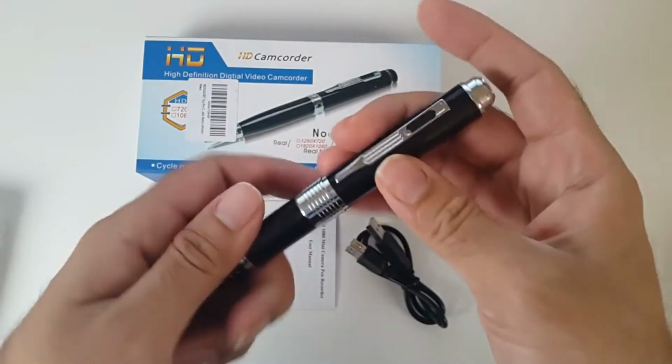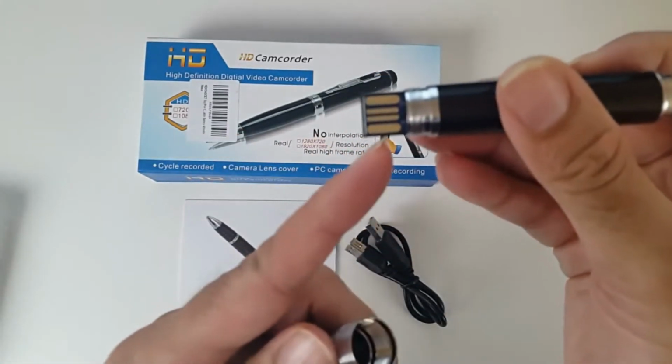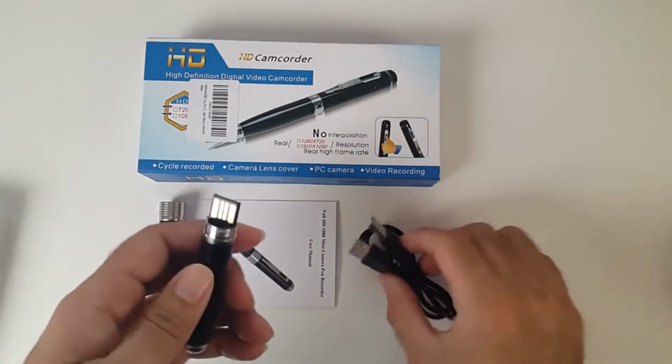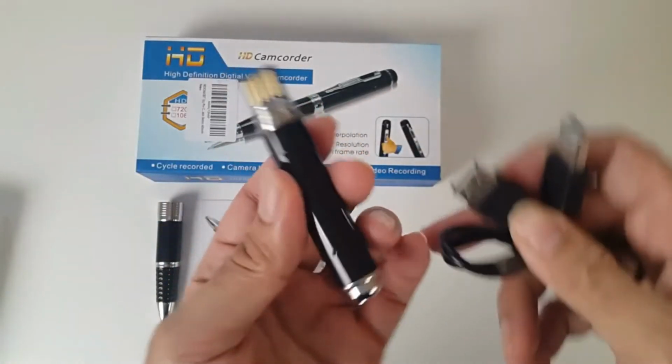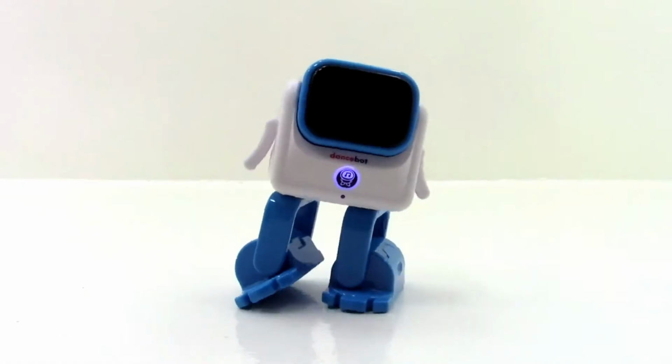If you want to see the recording footage, you need to open this pen like this. Then the videos can be viewed through a computer or laptop by taking out the memory card. It comes with a charging cable through which you can charge it. And the good thing is, you can also write with this pen. It supports up to 32 GB SD card.